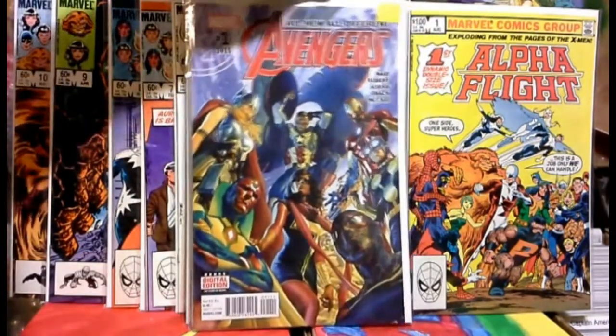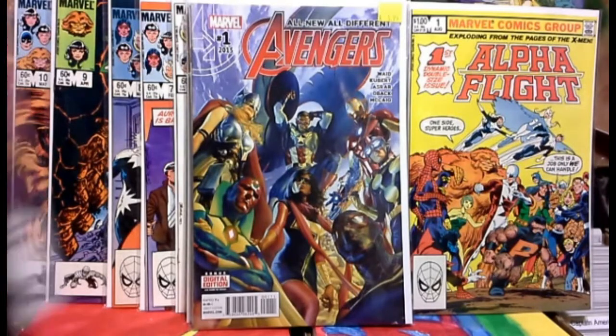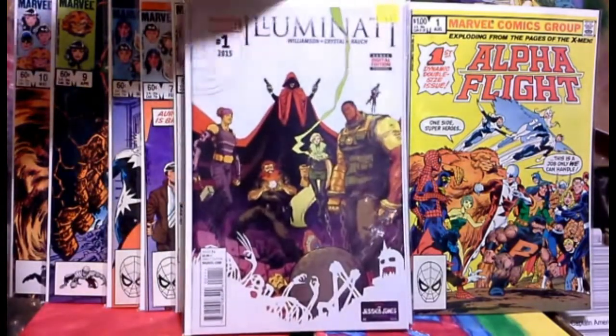Picked up All-New, All-Different Avengers. I'll give that a try. I've been trying to pick up a lot of the #1s just to read them and give them a shot. A few of them I've already made my decision that I'm not interested in, so I won't be continuing. But, you know, got to give them a shot, right?